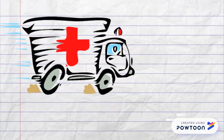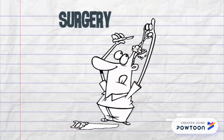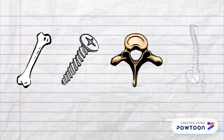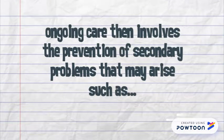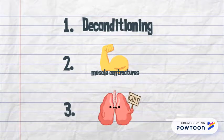This is typically achieved through immediate medical attention occurring at the scene, where spinal boards and rigid neck collars are used for stabilization. Surgery is usually then undertaken at the hospital to remove fragments of bone, foreign objects, herniated discs, or fractured vertebrae in order to decompress and stabilize the spinal cord. Ongoing care then involves the prevention of secondary problems that may arise, such as deconditioning, muscle contractures, and respiratory infections.